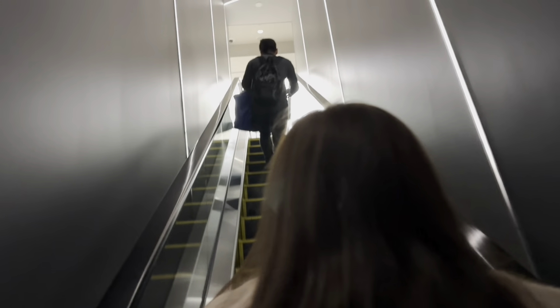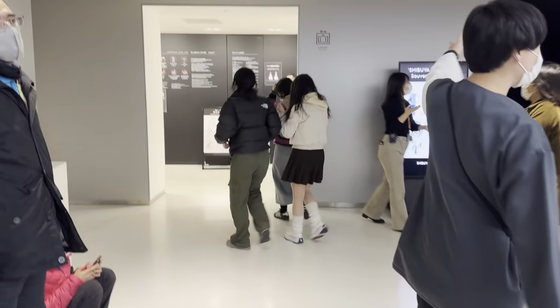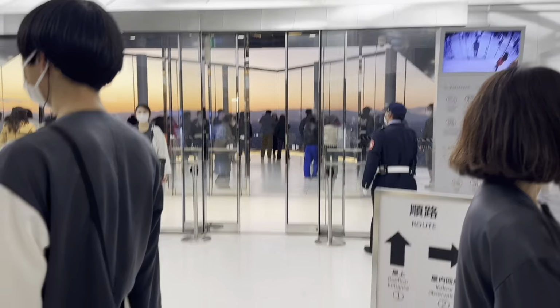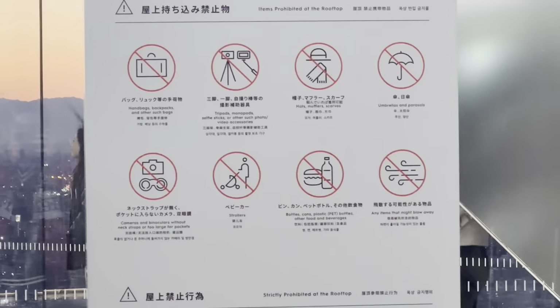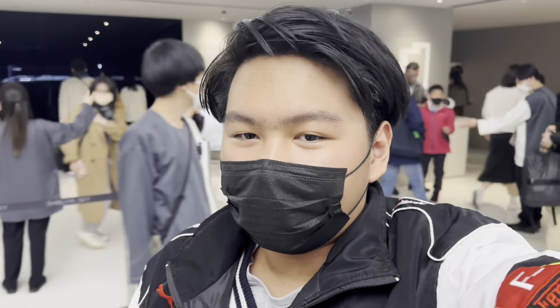Paper bag ko. Okay. Sorry, wait lang. So we already put our things in the locker. Now we're going out. Time to go out.